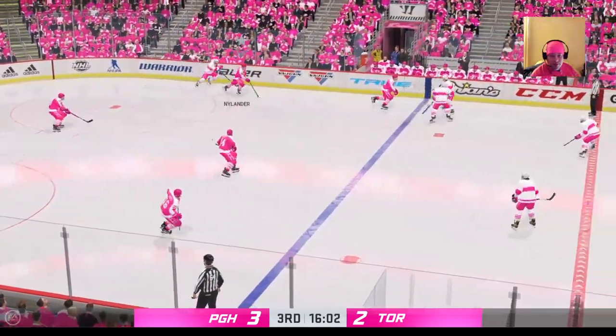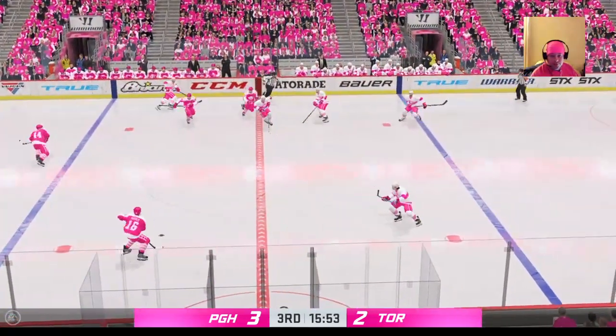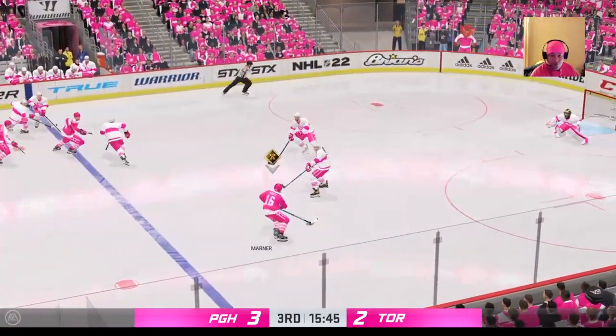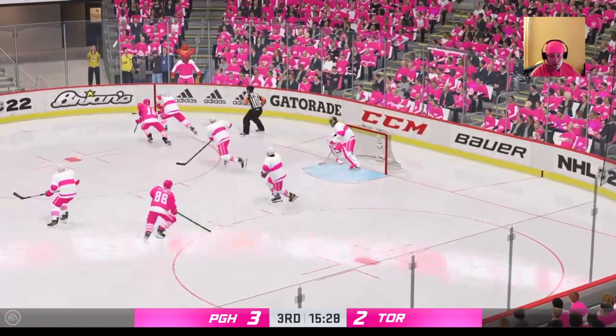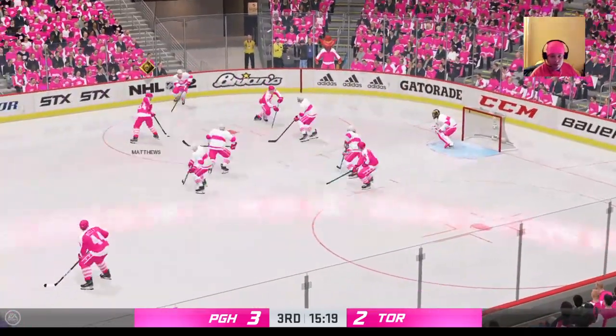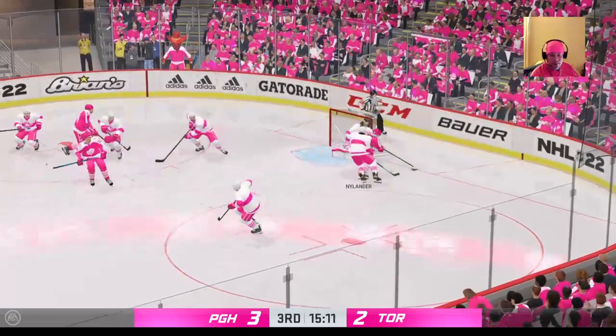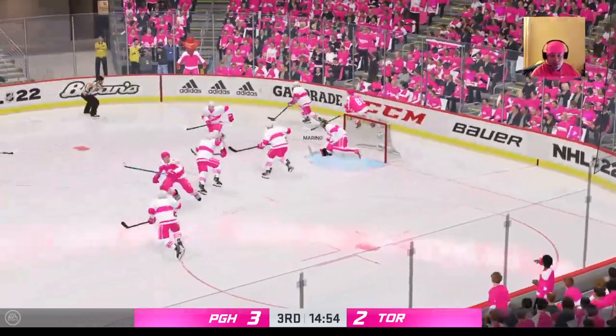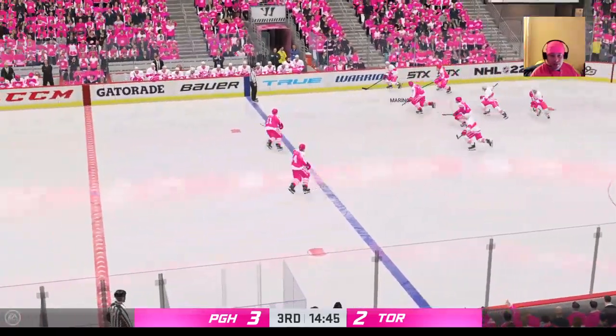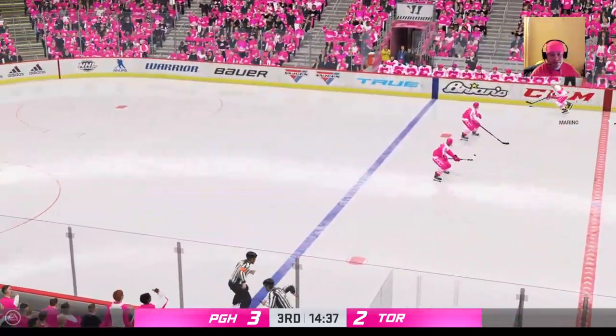Okay. I call it the crease. That's actually the slot. The crease is where the goalie is, like that. But the slot in between those two face-off circles, that's the slot. There's a lot of slots. He said slots.